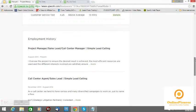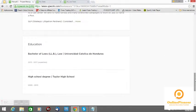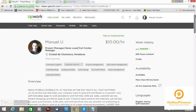Employment history, as you can see, project manager. I started off as a call center agent. My education, I graduated high school in Houston, Texas, and I'm currently pre-law, and so I'm just trying to finish strong. I have been able to generate a full-time income by sticking to this and deciding that this is where I wanted to build a foundation upon which I could stand, and then venture out into other money-making methods online.